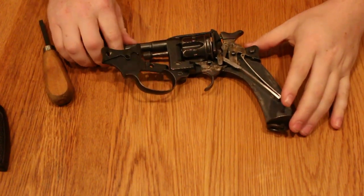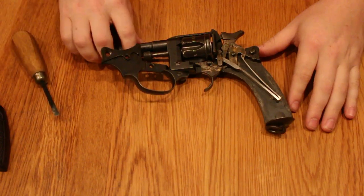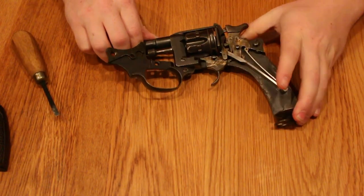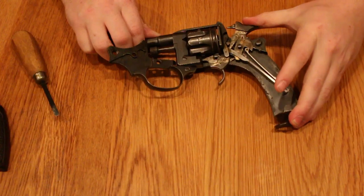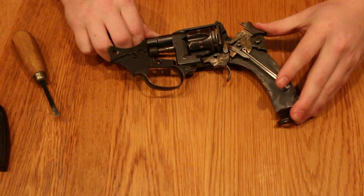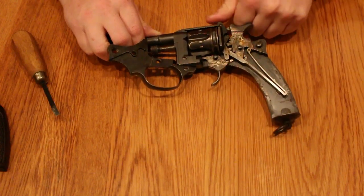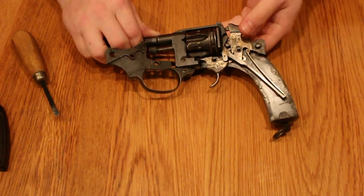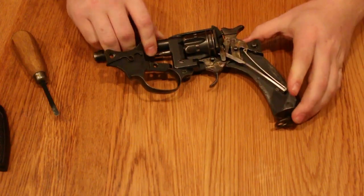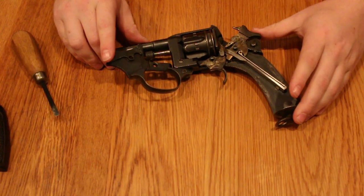Now, first thing to note, you can see, and this is going to be right here, this is the disconnect for the cylinder. If you close or open your cylinder gate, it does disconnect the hammer, so the hammer is no longer able to fire while the loading gate is open. You can still cock it, however, it will not actually allow the hammer to fall all the way. Once you have closed your loading gate and you have your cylinder back in, it will disconnect that there, so now you can have full travel of your hammer.